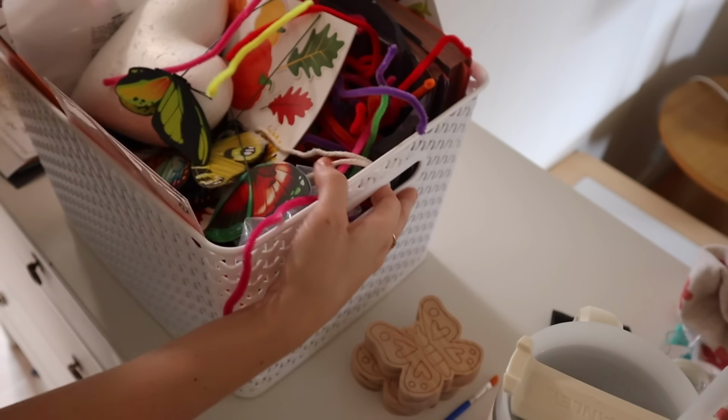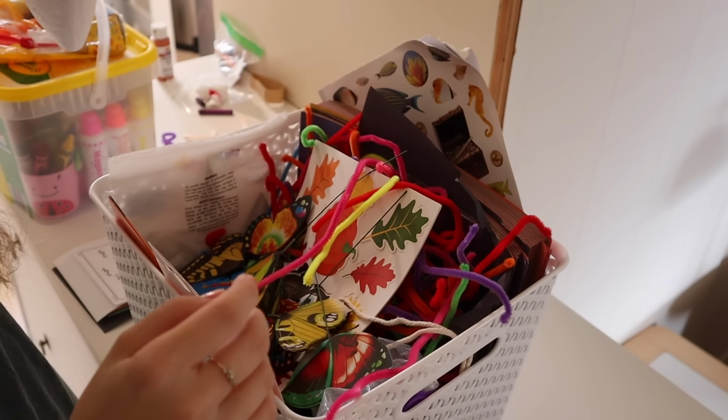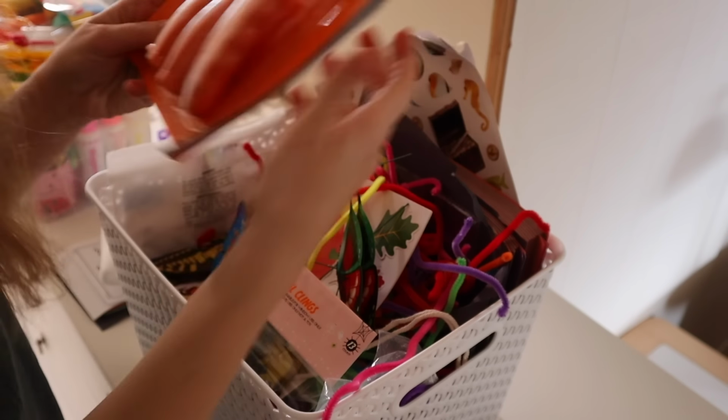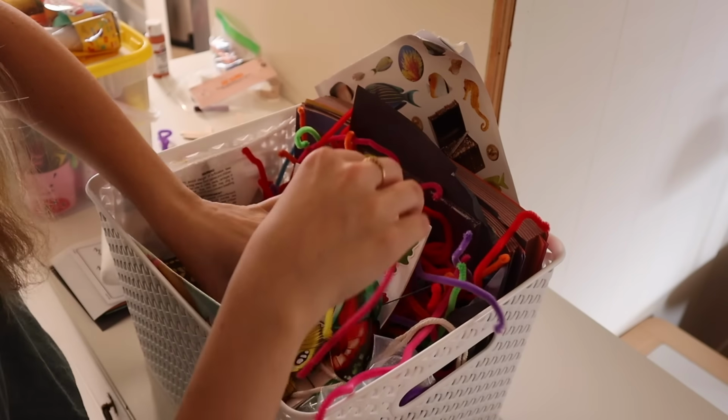This basket is more like art projects. So things like a styrofoam heart to decorate. Ugh, there's so much junk in this. A pumpkin carving kit, that can go to the basement. That can go in our Halloween bins. I don't even know where these came from.